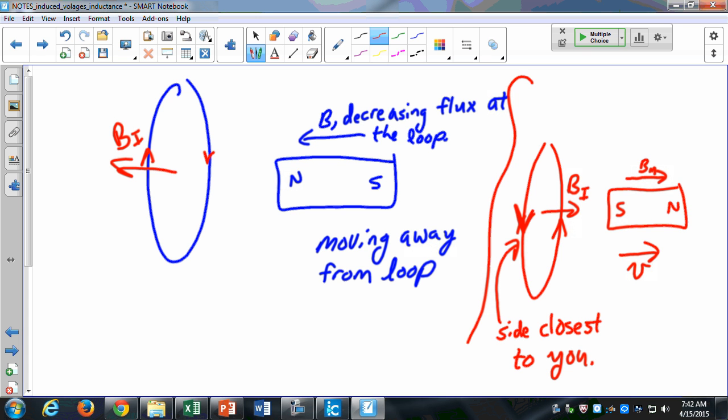Okay? It all has to do with whether our flux is increasing or decreasing. If our flux is increasing, the magnetic field that's generated by this will be opposite the direction of the magnetic field that's causing the flux to increase. Right? If it's decreasing, as it is in these scenarios, in this case I have decreasing flux, just simply because I'm pulling this bar magnet away. And so as I'm pulling it away, the magnetic flux that's going through this loop is going down.